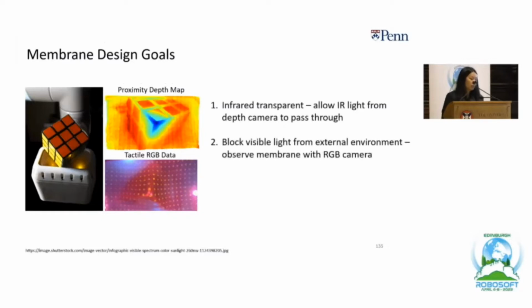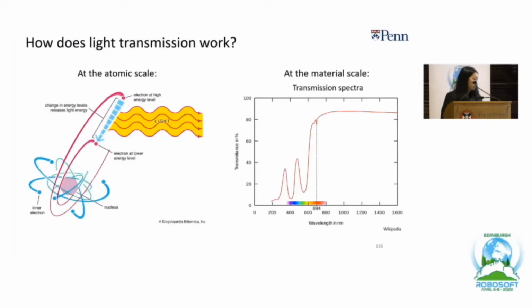Our second goal is to block visible light from the external environment, and that allows us to observe the membrane with the RGB camera. And our third goal is to have a high contrast pattern on the membrane that we can use to track deformations with the RGB camera.